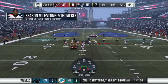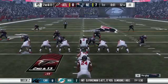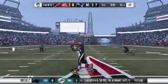Another scouting report on him is that he doesn't possess the eye discipline to be an elite linebacker. What that means is his ability to read, react, and make a play.